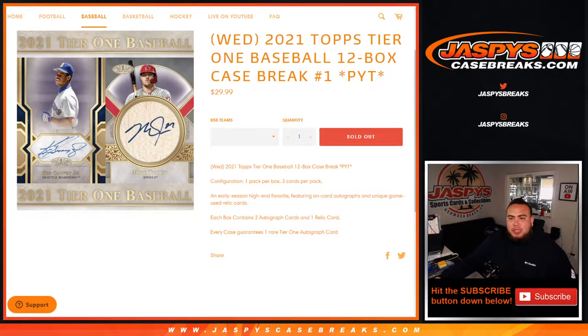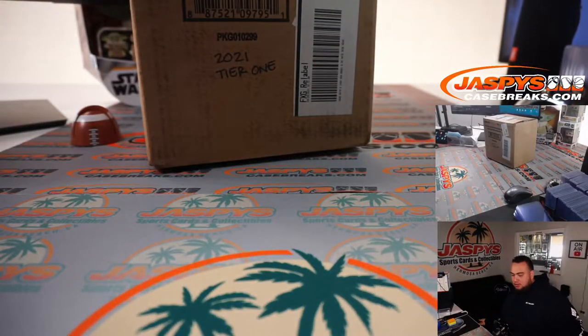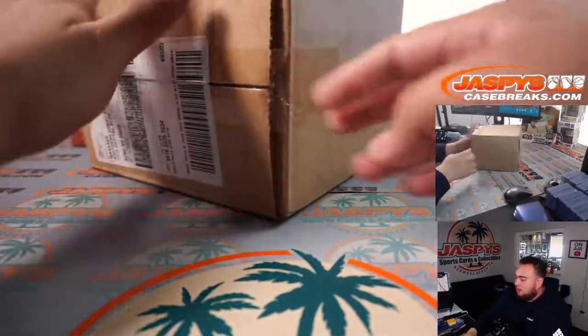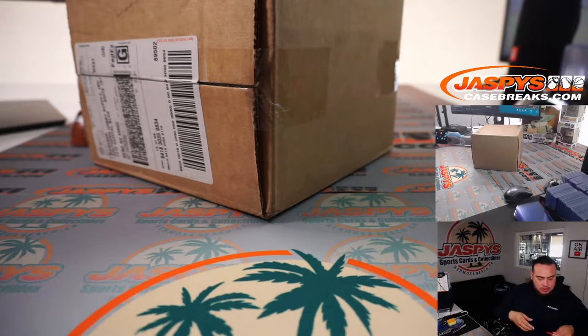2021 Topps Tier 1 Baseball is here, and it's sold out. This is a 12-box case break, pick your team number 1. So, let's get this rolling, guys. Here we go. So, we have the case right here. And let me quickly get my little Topps knife.